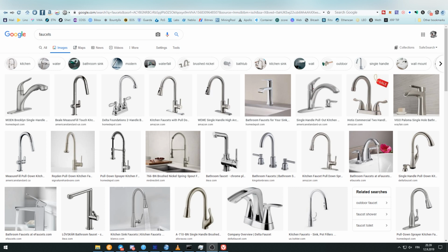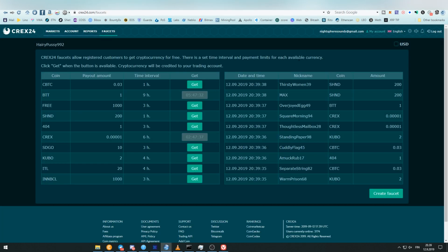So today I have compiled 10 faucets that you can do on your computer. Some of them can also be done on mobile. I will have a separate video for the top 5 mobile faucets, and that will come up in a couple of days. But today we're going to be talking about just desktop faucets. So let's get started with the first one, which I inherently believe is one of the best ones.